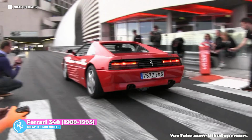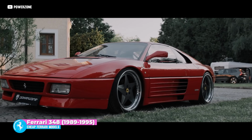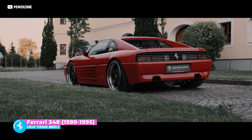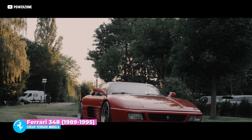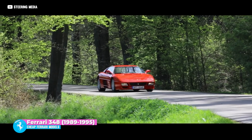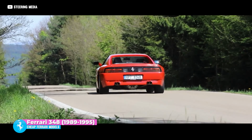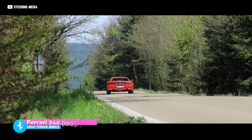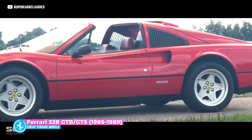It got a bit of a reputation for being tricky to handle at the limit, but let's be honest, most people buying one of these aren't trying to set lap records. They just want to experience that Ferrari magic for a fraction of the price. And of course, stick it in your garage for the next decade, and it's probably going to appreciate in value. But yeah, some of the early models have some quirks, but a well-sorted 348 is still a proper Ferrari. And with the prices creeping up every single day, now might be the perfect time to buy one before they become collector items. This is the Ferrari that put a prancing horse in everyone's dream garage.